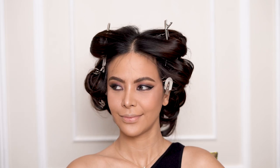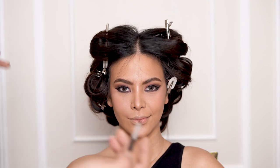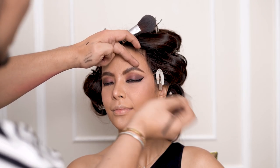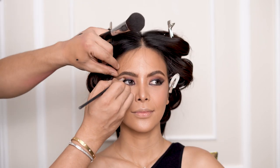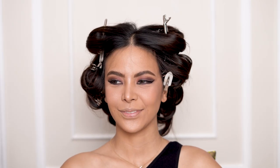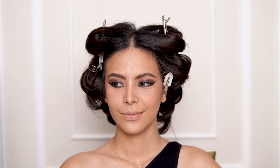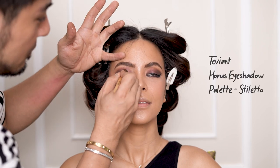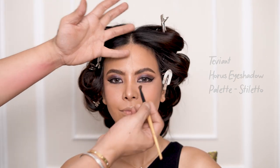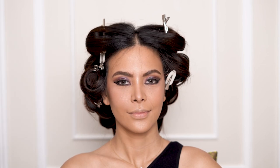Okay, to make everything softer and more cohesive, I'm going to put a deeper color on the crease to connect the eyeshadow to the tail of the liquid liner. Open. To highlight the eyes, I'm going to introduce the color from Tavian Horus palette in Stiletto. In the mid section of the eyelid, I'm going to use soft purple glittery pigment in Nightingale.